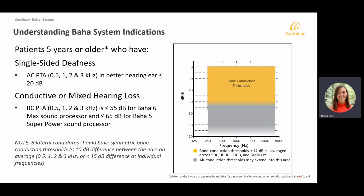And for those, the indication is looking at their bone conduction PTA at the same frequencies, and this must be 55 dB or better for the Baha 6 Max sound processor, or 65 dB or better for the Baha 5 Superpower sound processor. Baha candidacy is a bit more expansive than that for osseous, so it may actually be a solution that more patients could benefit from. So we'll talk about osseous in just a moment.